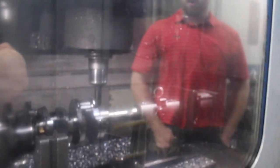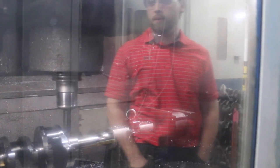Okay, good. Of course, the name of the game now is keeping man hours down. That way we keep costs down with the rising material and labor. So by doing it this way, we're able to cut a significant amount of time out of cranks. That way the price doesn't have to jump so high when there's increases.